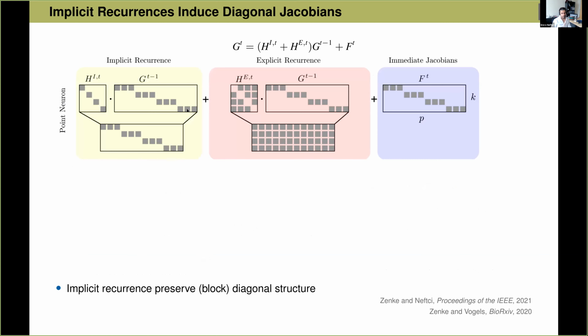The reason why things become more efficient if we ignore these explicit recurrences is, I think, made clear in this picture here. This is showing graphically those matrices for the implicit part and the explicit part. And these immediate Jacobians are just basically the derivative of your W times X with respect to W. Dark here means that there's a value that's non-zero, otherwise it's 0. On the diagonal, you'll have non-zeros for the implicit recurrence, because this means that the neuron only affects itself. So this matrix is not going to have contributions from other neurons. So that's diagonal. The explicit recurrences are going to be the exact opposite. We're going to have only non-diagonal terms.